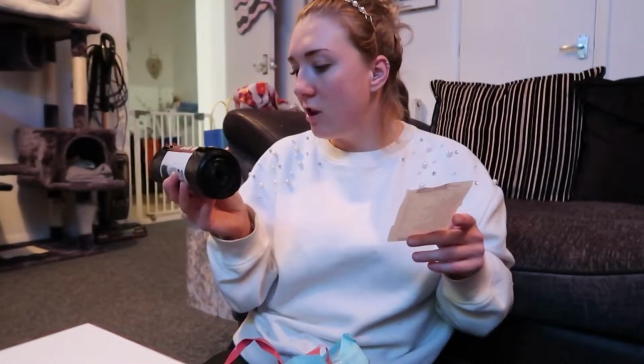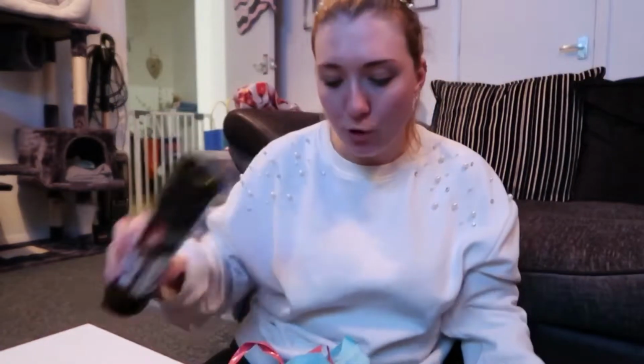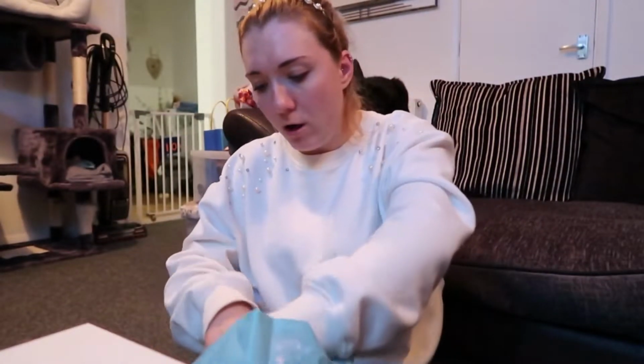But I did get 10 refuse sacks. I have to get the extra big ones. These are approximately 90 litres. Thick, strong and reliable. We will see. They were £1.19. There are a few presents in here, but I'll go through them in a minute.